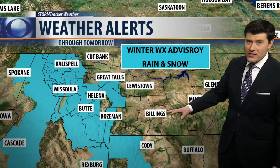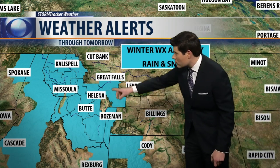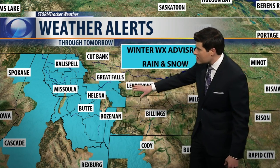And then we're tracking a winter weather advisory for pretty much all of western Montana. Some snow accumulation and a rain-snow mixture is going to be the most likely occurrence as that system tries to break its way over the mountains.